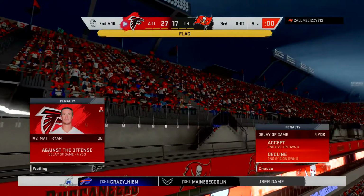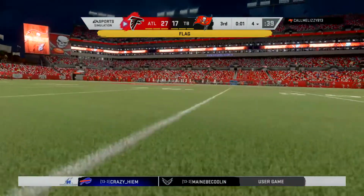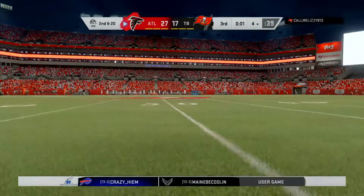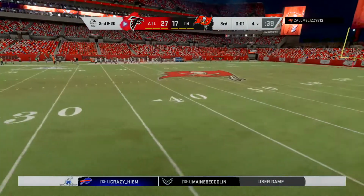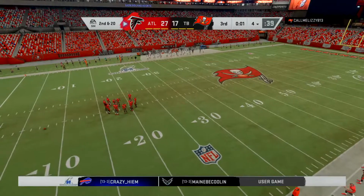And they will not get the snap off here. This is going to back them up halfway. They were already backed up. Now they're backed up further. I think they were being so careful to make sure all assignments were covered that they end up running themselves out of time.